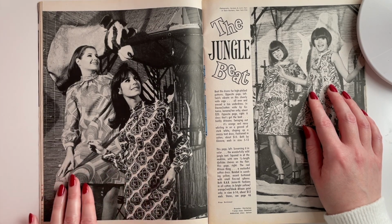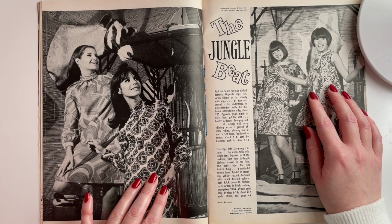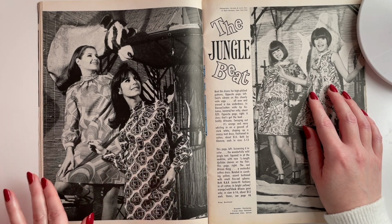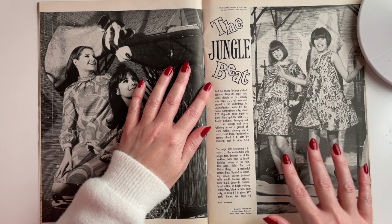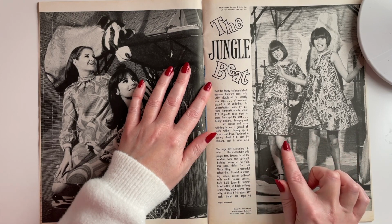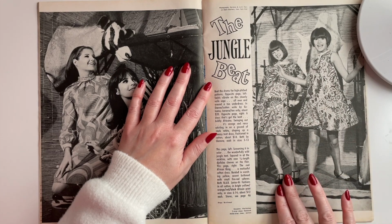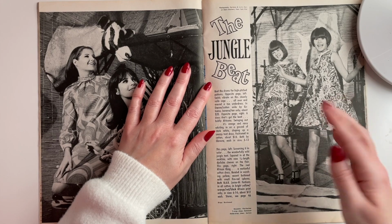So this one is a $20 dress. This one is a $14 dress. So I would assume those are ready-made, whereas the ones on the last page were patterns you could buy and make yourself. Here they describe the dress as screaming it in color. The wonderfully wild jungle tent, squared in at the neckline, with new 3/4 length sleeves on the flare. There's a name for the type of sleeve, but I don't know how to say that word at all. It starts with the DJ. I'm at a bit of a loss on how to pronounce that, but it has those kinds of sleeves.